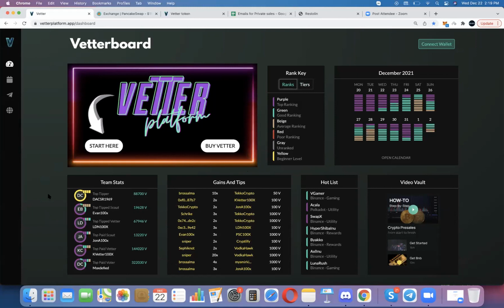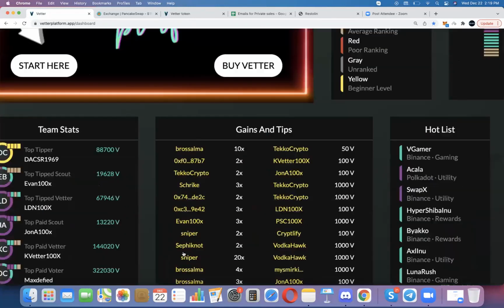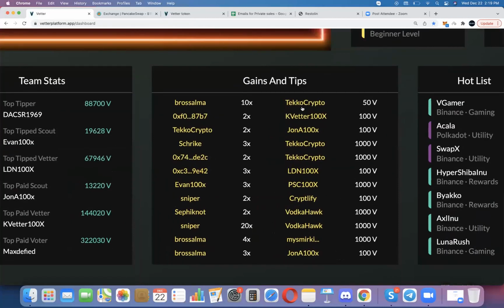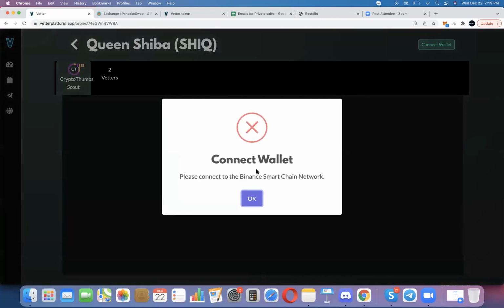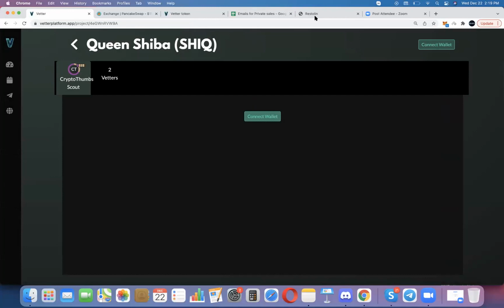So gains and tips, one of the additional features there is that you can click on it and go to the project that's referenced. So when he clicks on one of those gains and tips, it's going to actually load up that specific project. You might have to scroll up. Oh yeah, because you're zoomed in. And you'll have to connect wallet, right? I need to get my wallet ready. One sec, guys, so you can see this. All right, so I'll connect wallet.